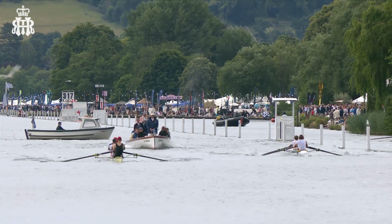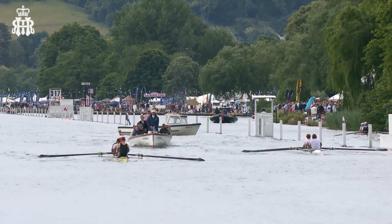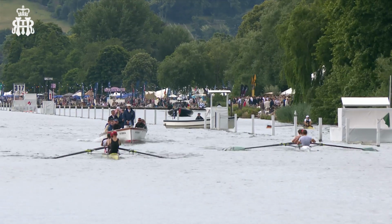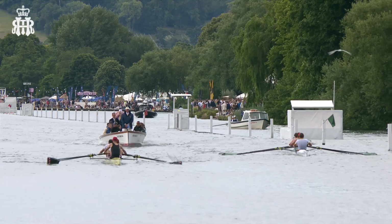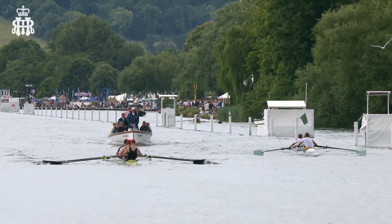So this is a heat of the Visitors Challenge Cup. It's Friday at Henley. You're watching the post-tea time session. Thames and Leander on the left of your picture, the men from Cambridge University on the right of your picture. And they're really still going. That Cambridge crew has not given up. They really have got a sniff now, and they're going to try and see what they can do.